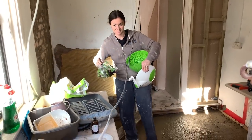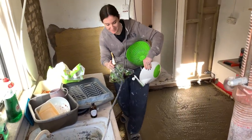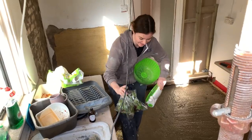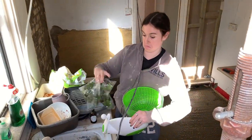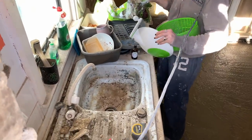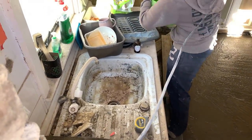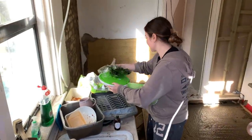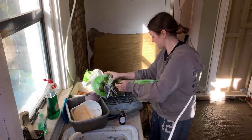What are you doing there? Just trying to make lunch for you. It's going to be an interesting couple of days. Look at that sink. So hygienic. Oh, this is awful. I don't know what's worse, this or mice? Definitely mice.